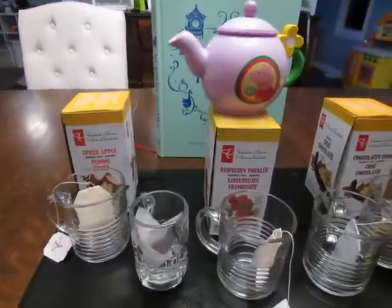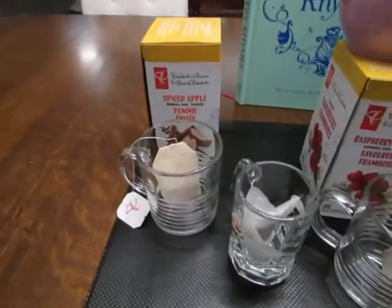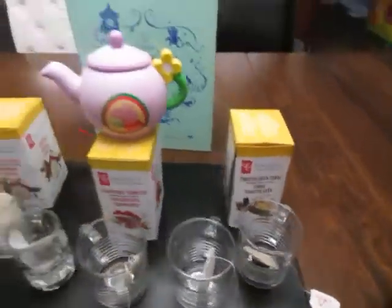Now, I have 5 different flavors of tea on hand. Well, we had 7, but we used 5. We opened with our morning poem, A Rhyming We Will Go, along with our calendar this morning. And I had set up a little placemat with some little clear mugs and some tea bags all ready to go. I thought I would take a little bit of a different approach on this since Nola is very familiar with pouring and capacity.